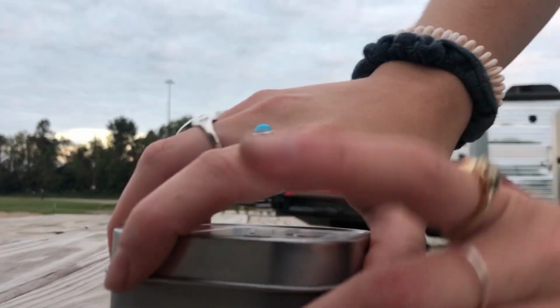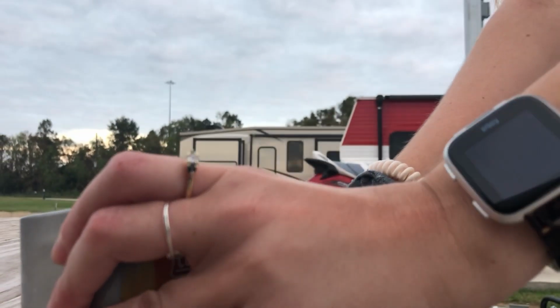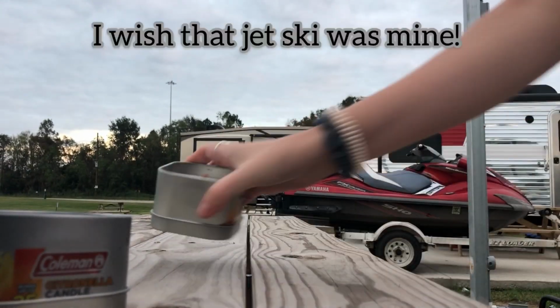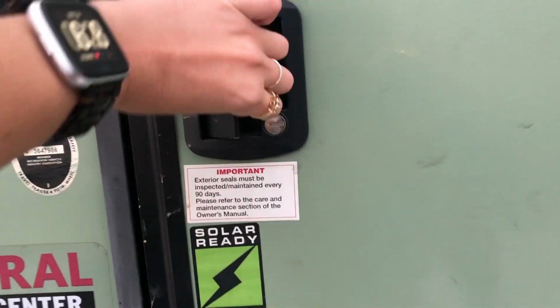The mosquitoes are so bad in Texas. I get eaten alive outside. So I bought some candles to try to help that situation.